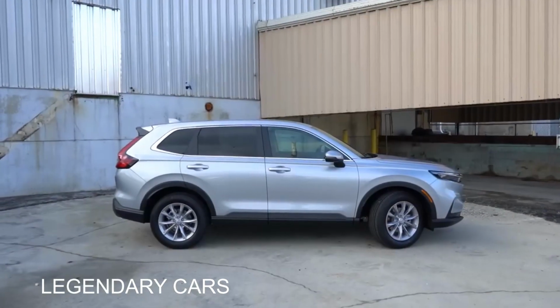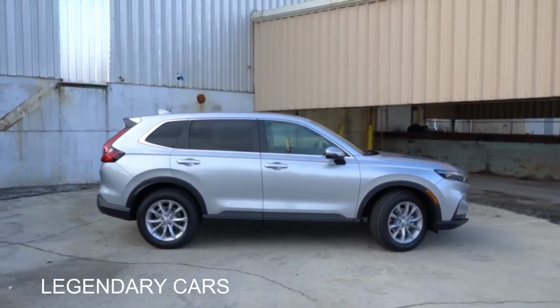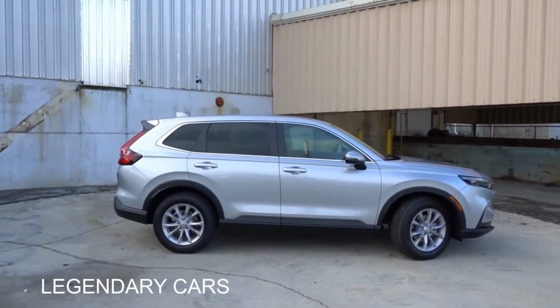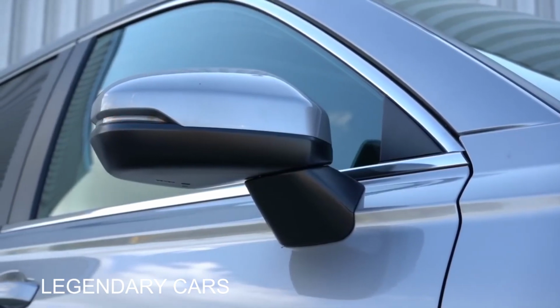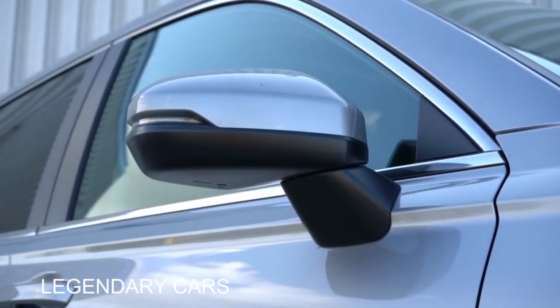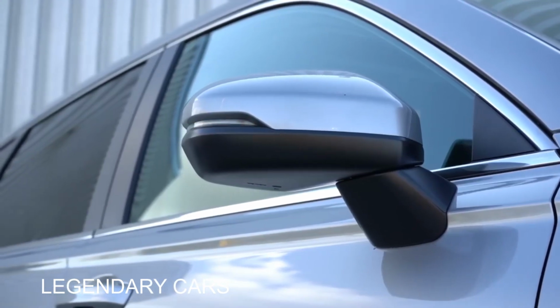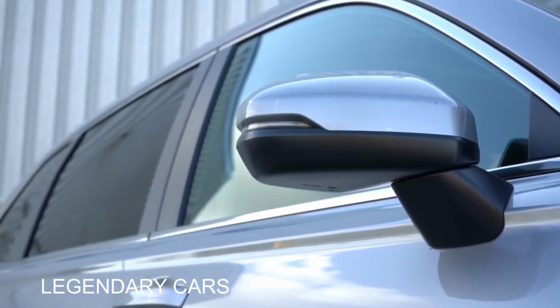All right, so starting up top here, gloss black roof rails will come standard on the Sport trim, so therefore we do not have those with us here today. But chrome window surrounds will also come standard. Taking a look at the side mirrors then, body color power adjustable side mirrors do come standard. Unless you go with the Sport Hybrid trims, then you're actually going to get a gloss black finish to those side mirrors, so I do want to emphasize that. Heated side mirrors do come standard as well, with LED integrated turn signals, so that's pretty cool.